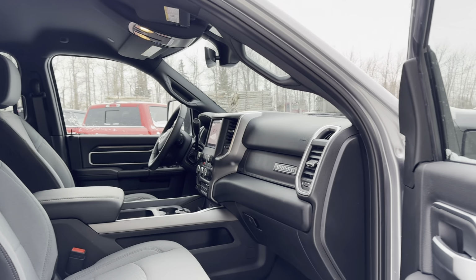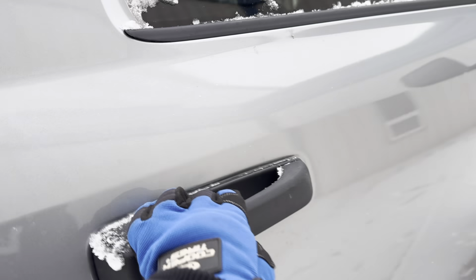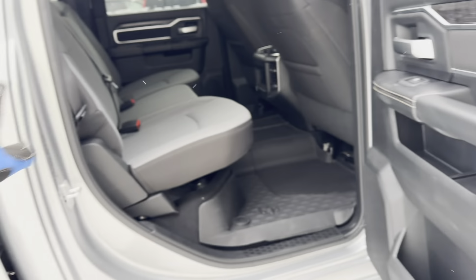Don't mind that big truck. You see it in the back there? It's making a racket. Anyways, we're gonna close this. That's just a quick look at our interior there. We're gonna go on in the back and have a look back here.